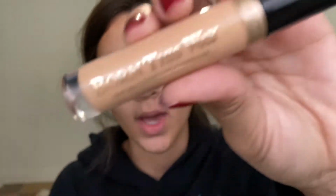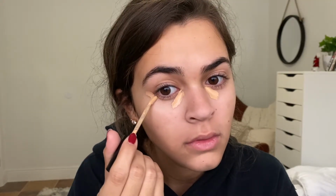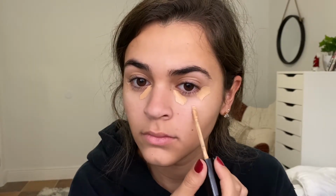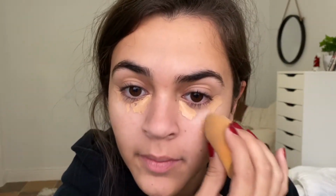I'm gonna take the Too Faced Born This Way concealer. Okay, so where I like to apply it is mainly on the inner corners of my eye, the inner under eye, and then on the sides here, and then just a little bit on my pimple. Just blend that in.